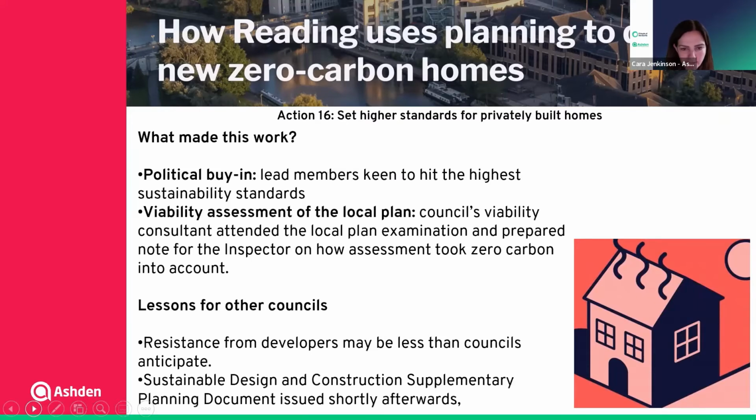So next slide, please. Two factors were critical to enabling this policy. First, really strong political buy-in. Lead members, even before the climate emergency was declared, had said that they wanted to reach the highest sustainability standards. And then in terms of the viability assessment, which of course always comes back when looking at this, the council's viability consultant attended the local plan examination, and they provided a note for the planning inspector on how the assessment took zero carbon into account.